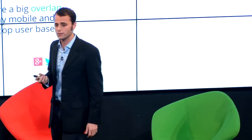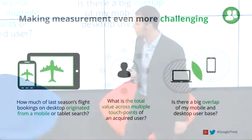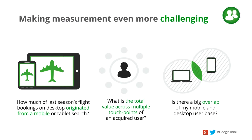And one of the first things that I would like to suggest is we should be able to look at each device and how people are behaving. And I'll just say a few words more about how to do that on Google Analytics afterwards. Now, the type of questions that this will help us answer is how many of last season's bookings originated on a tablet and then completed the purchase on a desktop, which is a very important question because then we can attribute the value between the devices as well.